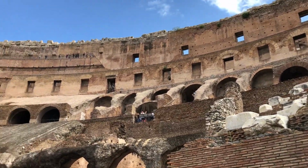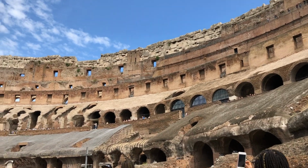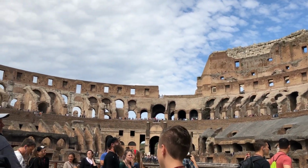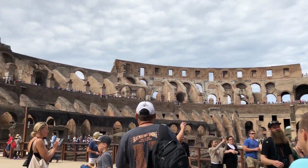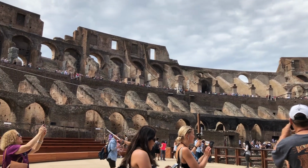Inside the Colosseum, it could seat more than 50,000 spectators. From the old days, this is where you would witness gladiatorial combats and wild animal fights, and gladiators were mostly slaves, prisoners of war, or criminals.